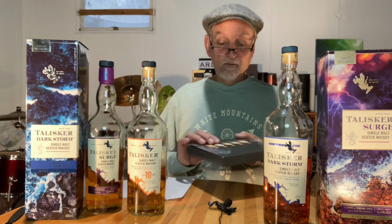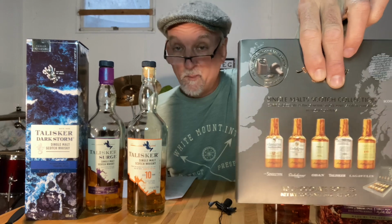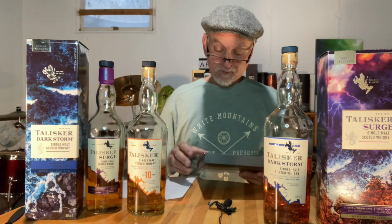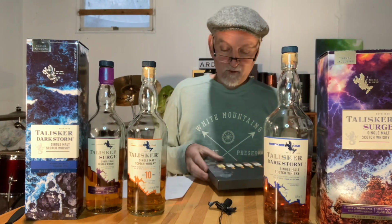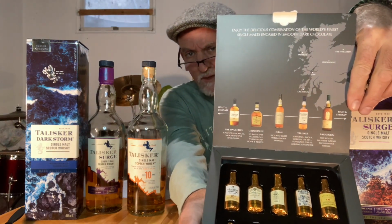Before we get into the review, yesterday I just found these chocolates. These are liquor-filled chocolates from the Diageo range. So people that say, I don't like Diageo, well, let me tell you, Diageo is delicious. These are dark chocolate covered chocolates. Usually they have Remy Cointreau and a lot of different things. Anyway, this has the Singleton 12, the Dalwhinnie 15, the Oban 14, the Talisker 10, and the Lagavulin 16. Each of these is actually filled with a little bit of the spirit. It comes in a beautiful display case too. You get 10 of them, and it retails for about $18. It's got a cool little map of Scotland with the chocolates on there.